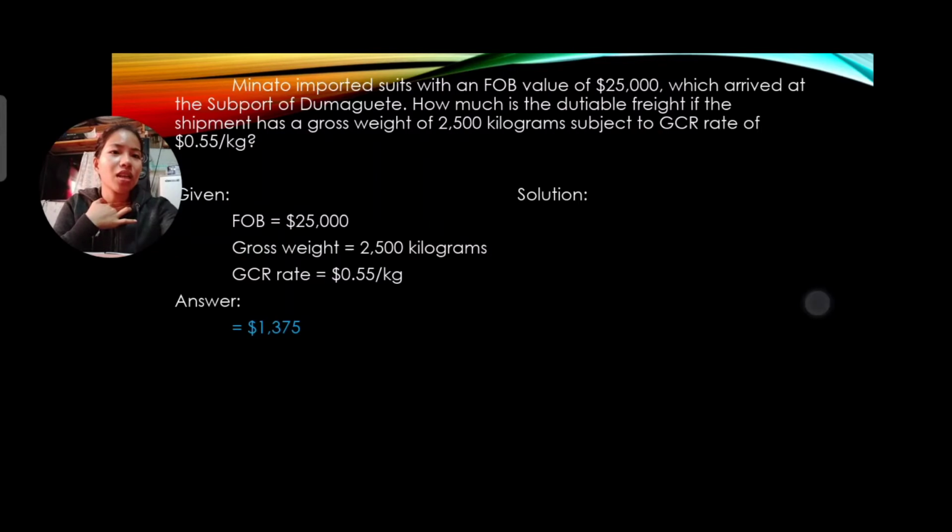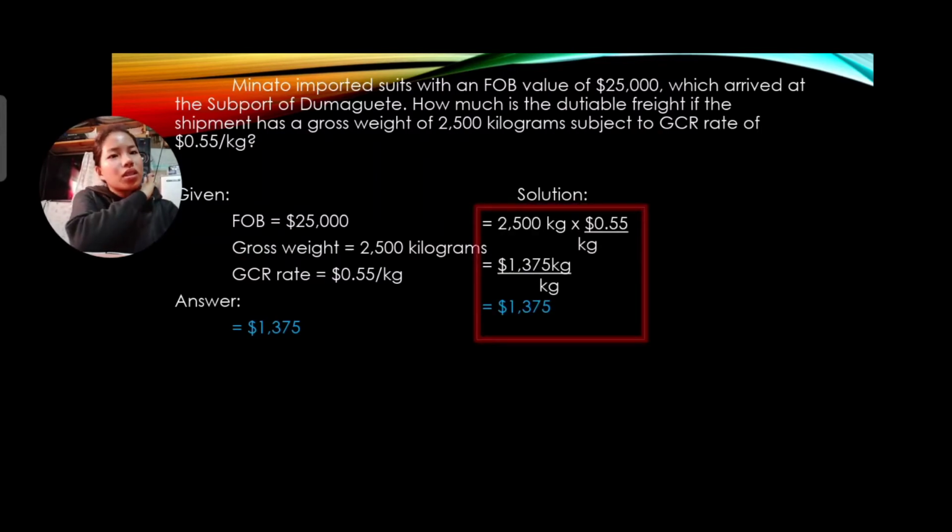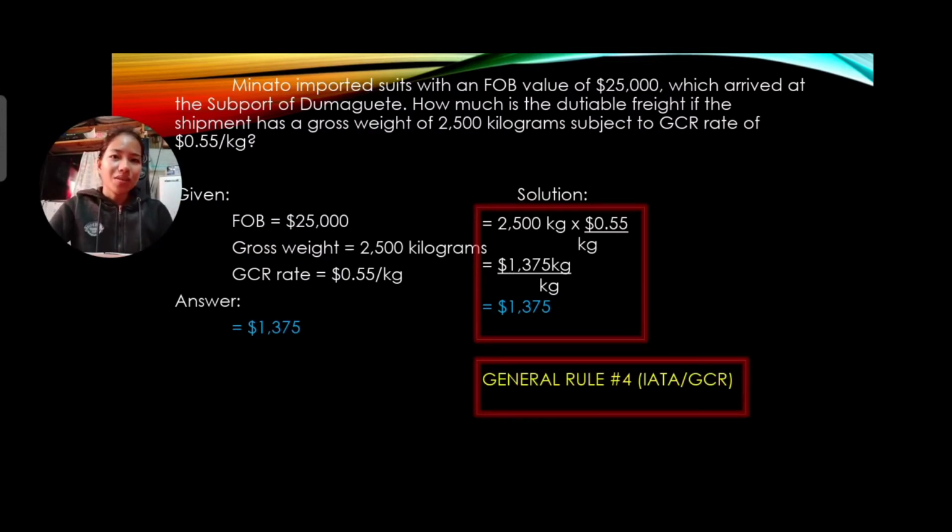So, we have the solution also indicated here: 2,500 kilograms times $0.55 per kilogram equals 1,375. The kilogram unit, we cross out. So, our answer is $1,375. The general rule of dutiable freight we used is general rule number 4 of IATA or GCR.